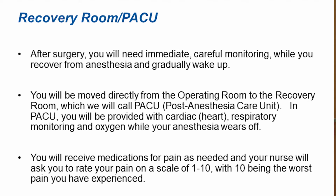They're going to put several kinds of monitors on you. You'll have a heart monitor on. You're going to have a little clip on your finger that's going to monitor the oxygen saturation in your blood. There's an automatic blood pressure cuff on your arm that's just going to be pumping up every once in a while. So the nurses are going to be around your bed, and it's going to feel like a lot of activity while they're getting everything hooked up to you. They're going to ask you to do something that I think is kind of hard. They're going to ask you to rate your pain on a scale from 1 to 10.